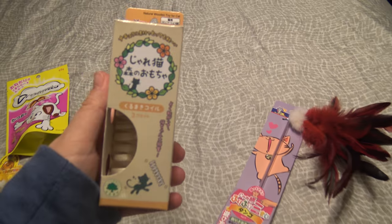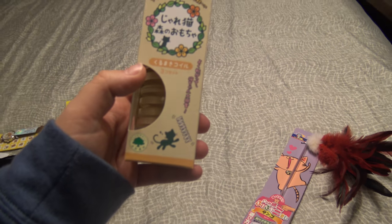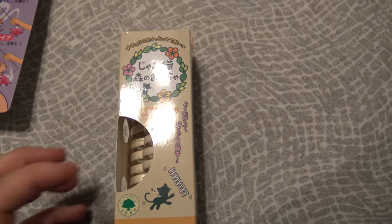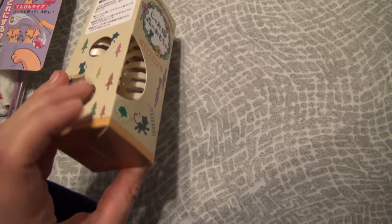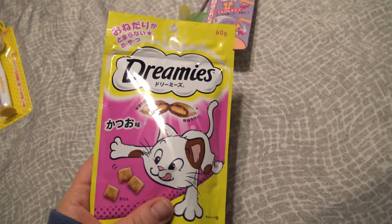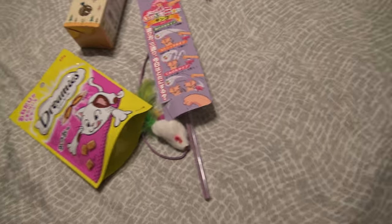And then I got her this, which is little springs like that right there. Why is this so blurry? Hang on. Let me wipe this camera off. Okay, much better. So, yeah, they're these little spring balls. And if you have a cat, you know that this is such a great idea. I'm so excited for her to see those. And then I just got her a little pack of cat treats. And I'm not done shopping for her. I need to get more stuff. But this is just what I found at that one store.